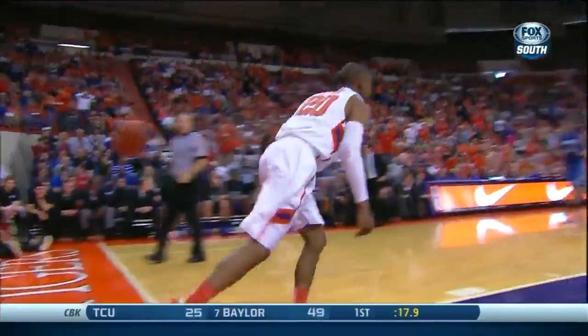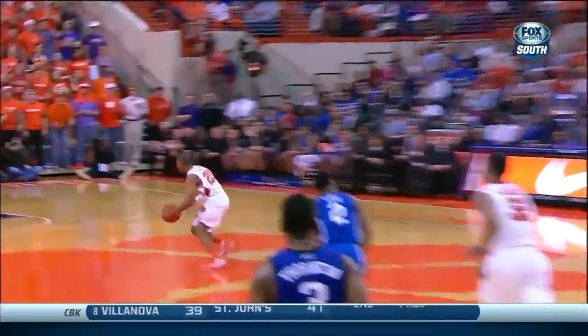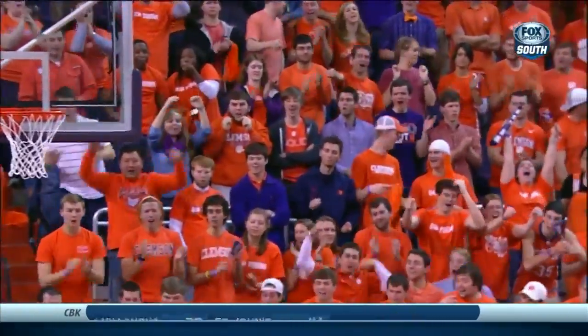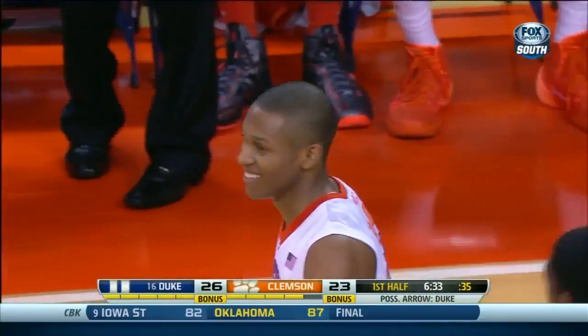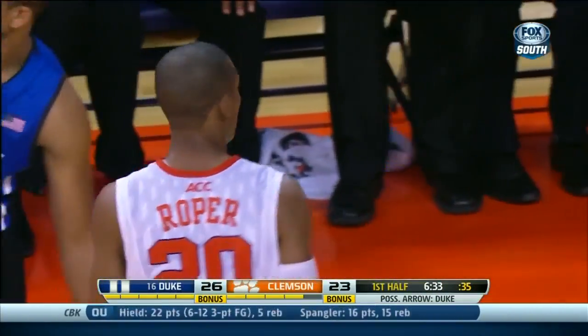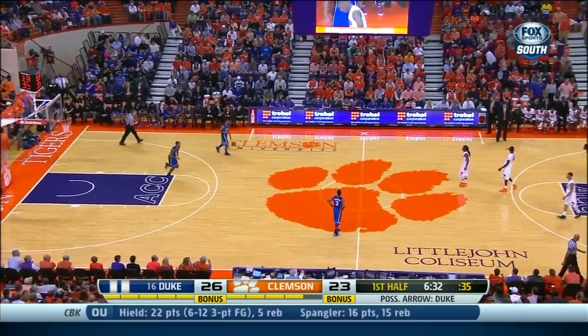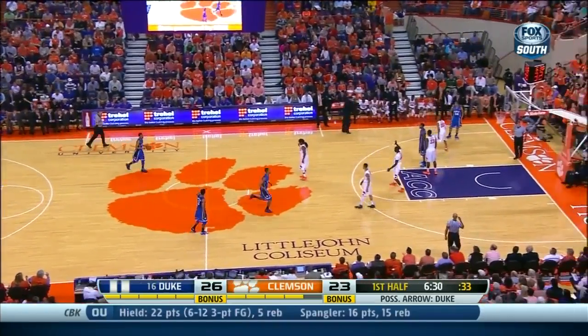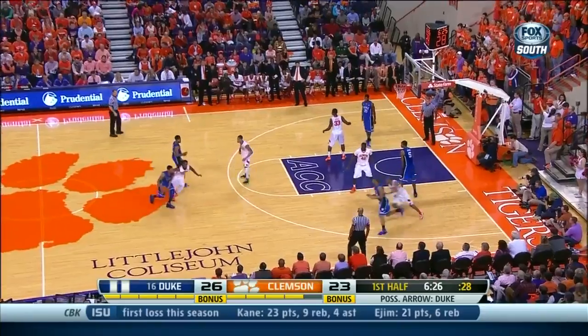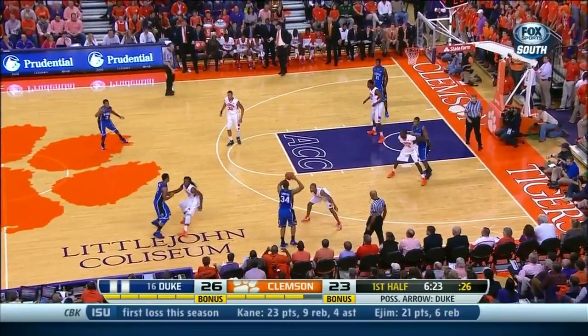We talk about as many easy points as they can get. I think that's Clemson's first 2 points off turnovers, which had been a big advantage for Duke in this game. Yep. Just the second Blue Devil turnover. Clemson's turned it over 4 times, but Duke has 8 points off those 4 turnovers. And a 3-point lead and the basketball for the Blue Devils.